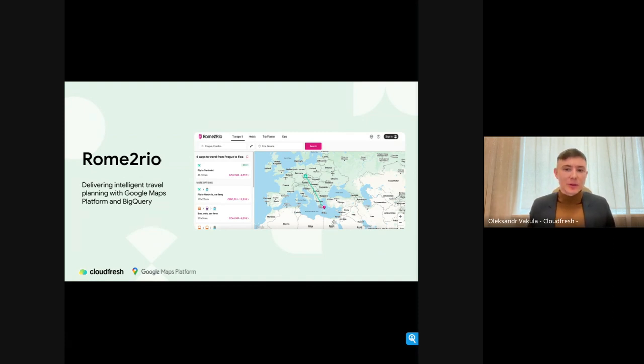And Rome2Rio is more than just a travel planner. It's a revolution in travel intelligence powered by Google Maps Platform.